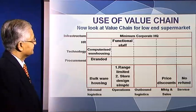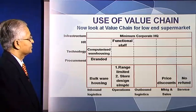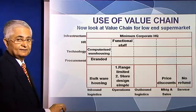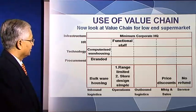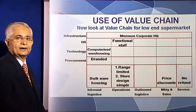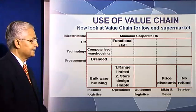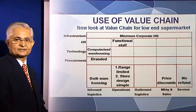Look at the support activities. Infrastructure, that is soft infrastructure, minimum corporate HQ. You want to keep costs down. HR, functional staff. Technology, computerized warehousing. That is where technology focuses, not on consumer research. Procurement, it is procurement of branded items because these are all low-end supermarkets which cannot do their own internal branding. The branding has to be done by a well-known company, so they need to buy branded products. So the procurement function focuses on procurement of branded products.